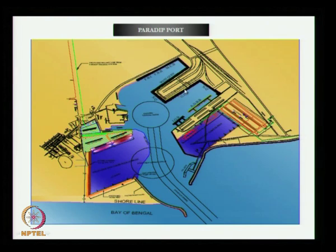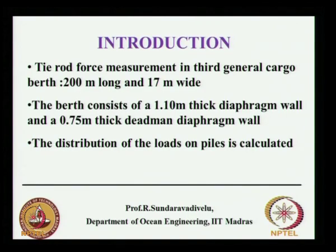So, on this general cargo berth, we have done some tie rod measurement, which I will explain. This berth is about 200 meter long and 17 meter wide. This consists of a diaphragm wall, which is about 1.1 meter thick, and there is a deadman diaphragm wall, which is 0.75 meter thick. We want to find out what will be the load distribution between the piles and the diaphragm wall.